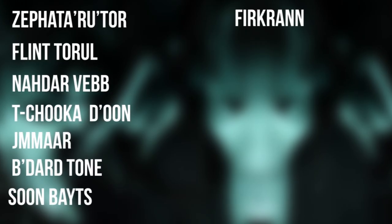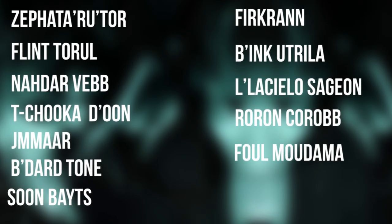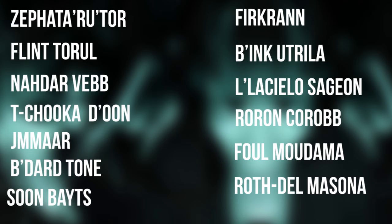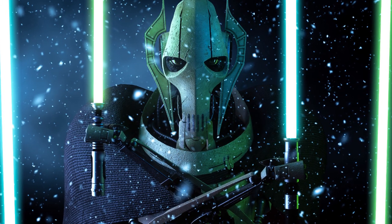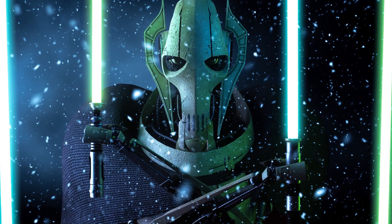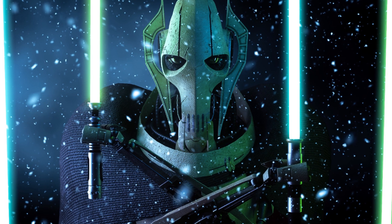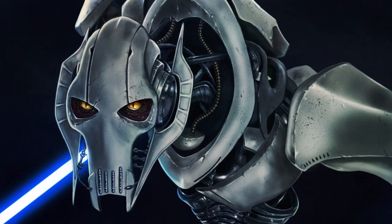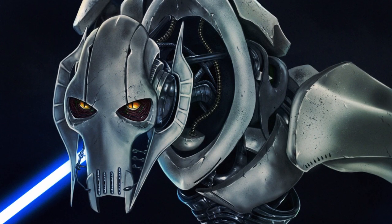Bates, Furkran, Beinko Trila, Lalacio Sagion, Roron Korob, Thal Mudama, Roth Dalmasona, and Pablo Gil. Grievous also got several lightsabers from Jedi that he didn't kill, most notably Shaak Ti, K'Kruk, Ki-Adi-Mundi, and even Sifo Dyas. This gives us a pretty lengthy list of options to choose from, and seeing as it includes more than just 4 notable Jedi Masters, this might seem like a bit of a tall order.